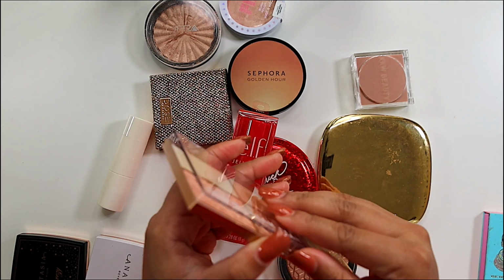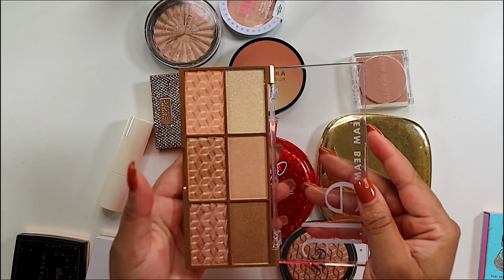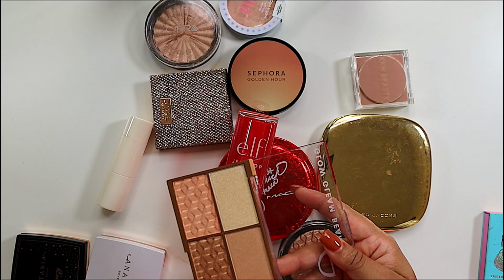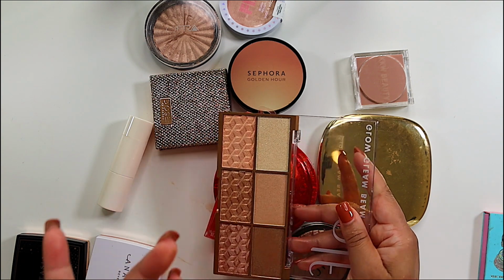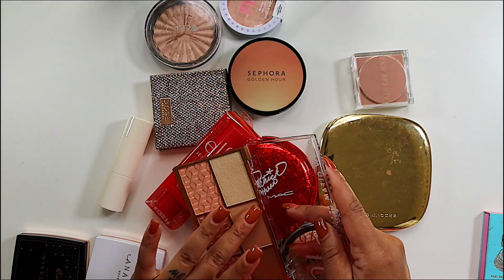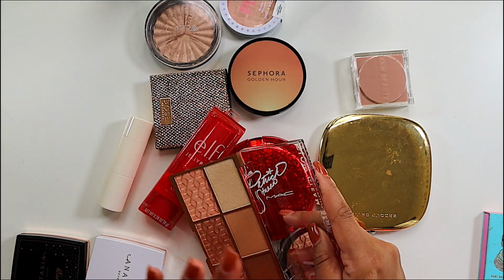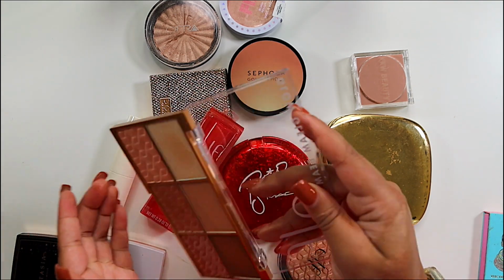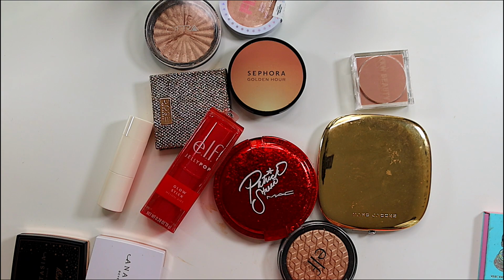I don't even remember if I liked this. This is an e.l.f. highlighting palette. Look how pretty though. Are they soft? They're not super soft, but they're not hard. Oh, that came off really pretty though. Yeah, I don't like that one. That one feels like straight glitter. Yeah, I can let that go.